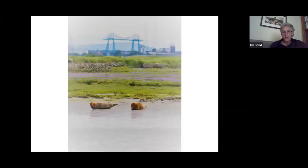And another feature that Teesmouth is pretty well known for these days are the seals. And the seals have also been included as an interest feature for the SSSI. And the reason for that is it's the only breeding colony between East Anglia and the Firth of Forth, or it was until recently. I believe there are a few now on Holy Island and off Ravenscar, but basically this is the main colony in between, and the only place where seals have recolonized the river, with the area being known as Seal Sands.